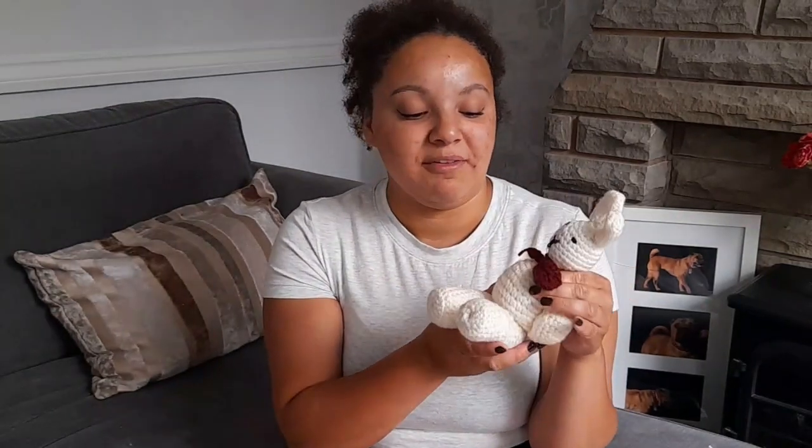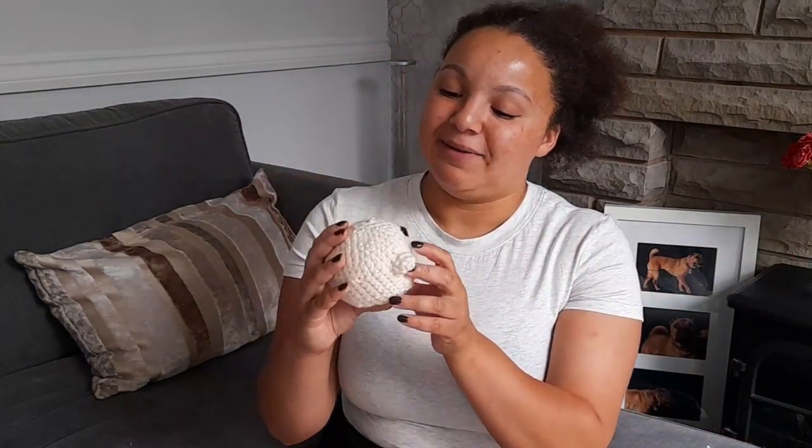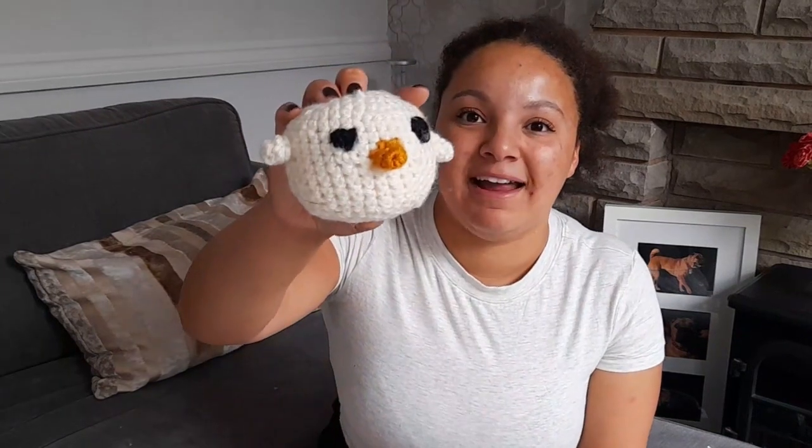It seems as I was fairly early on, and again, I don't think I followed a pattern for this. I think I did pretty well. There's a big jump up in my technique. And then the next thing, which was probably made about the same time as the bunny because it has basically the same yarn, is this little blob chick, which, I mean, look at them eyes.